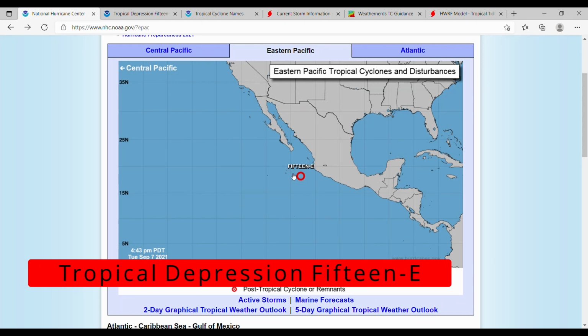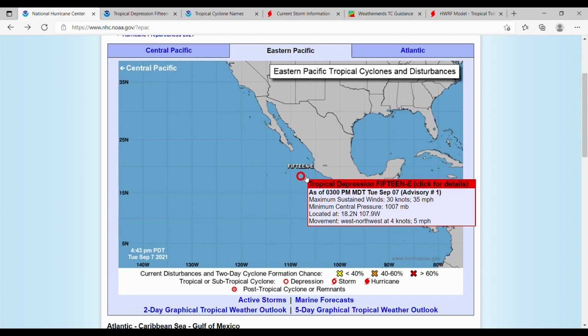Today we are talking about Tropical Depression 15E in the East Pacific. This one kind of flew under the radar, so we're going to be taking a look at it today and all of its potential impacts as well as intensity. So let's start off here with the current stats.